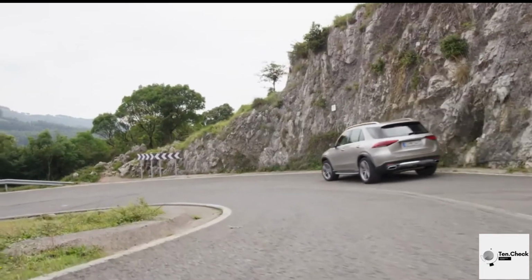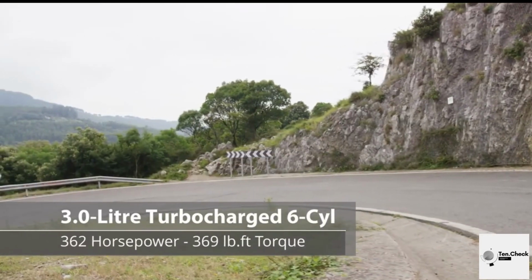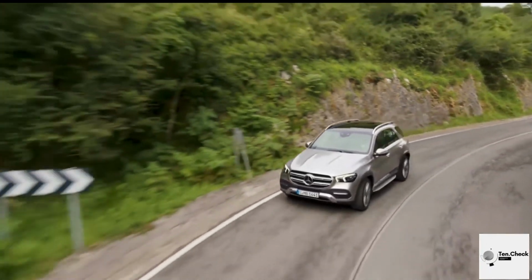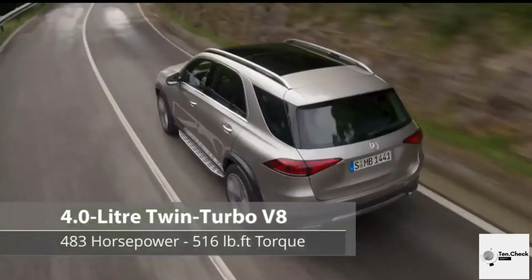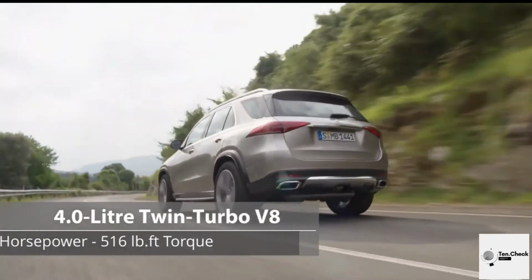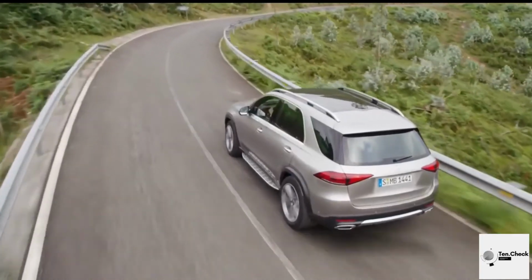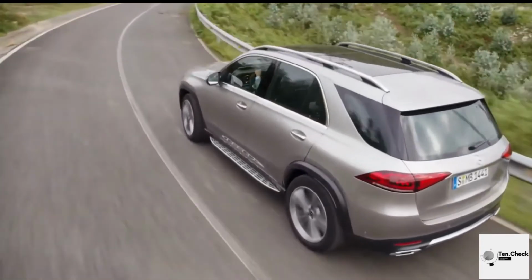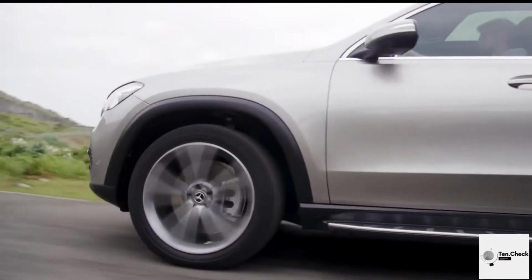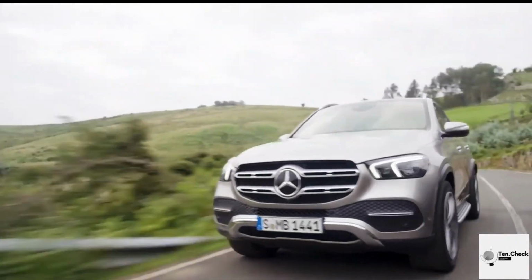The GLE 450's turbocharged 6-cylinder engine has 362 horsepower and it can hustle to 60 miles per hour in under 6 seconds. The GLE 580's twin-turbo V8 packs 483 horsepower and it shaves another second off of this sprint time. Both of these engines are paired with a 48-volt mild hybrid system and an electric motor, referred to as EQ Boost, that adds up to 21 horsepower for short periods of time and improves fuel efficiency. A 9-speed automatic transmission is standard with all models.